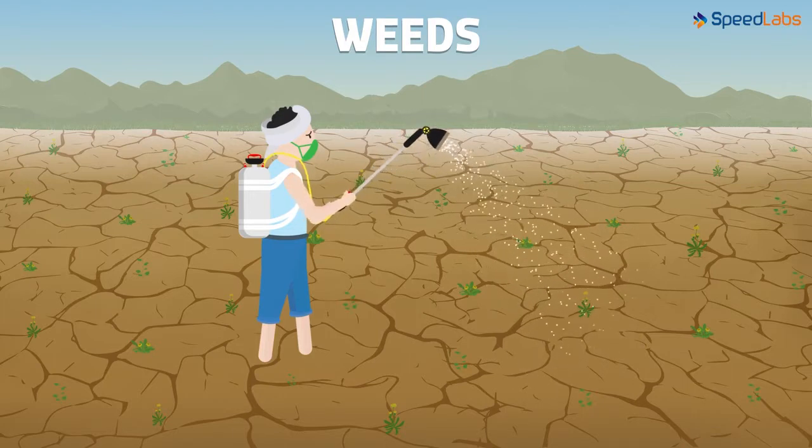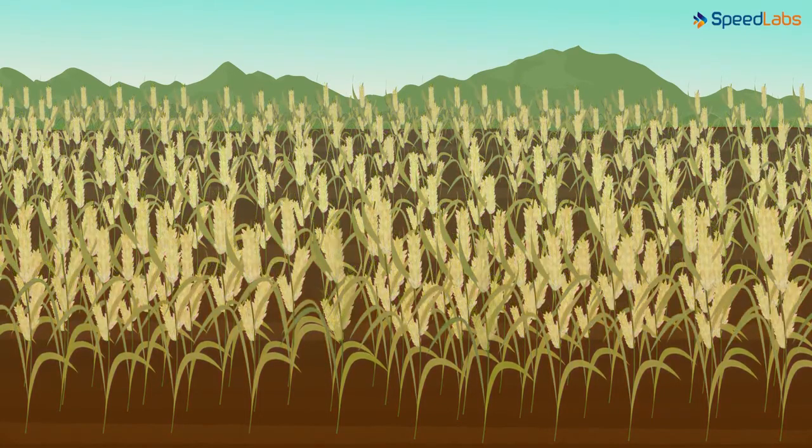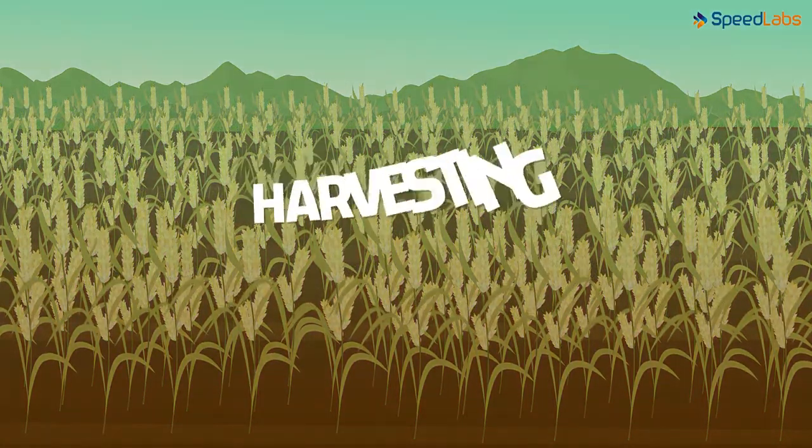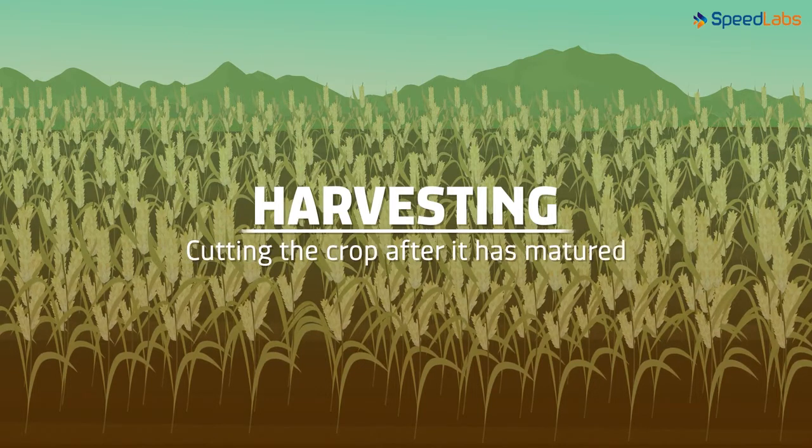Now that you've studied about crop protection against weeds, let us study the second last stage of crop production. The stage where the crop has matured after a span of 3 to 4 months. It's the harvest time. And what does it exactly mean? Harvest the crop simply means to cut the crop after it has matured.